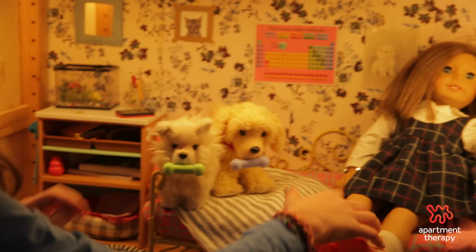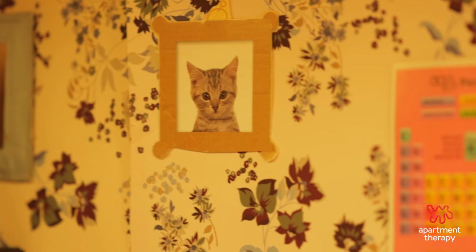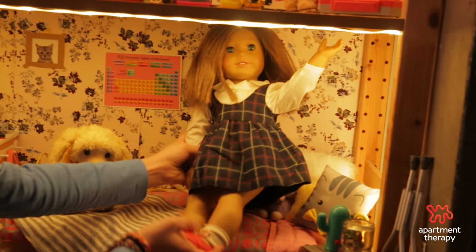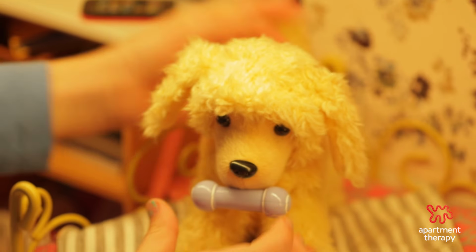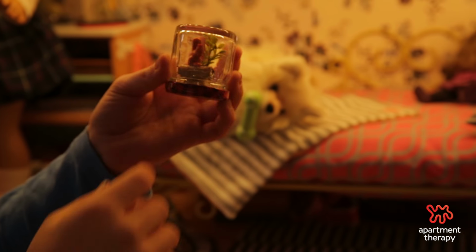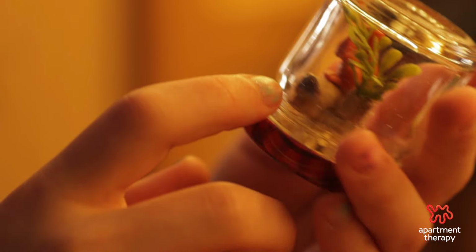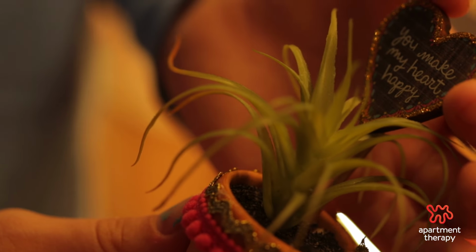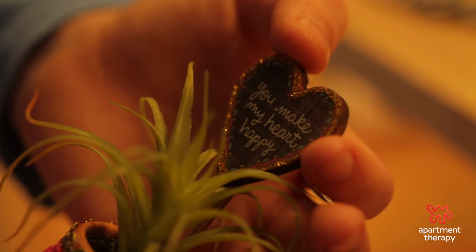This is the bedroom. It has to be my favorite room because this is where she could just hang out and see her fish. This is a snow globe that I made. And here's their plant. It says, "You make my heart happy."